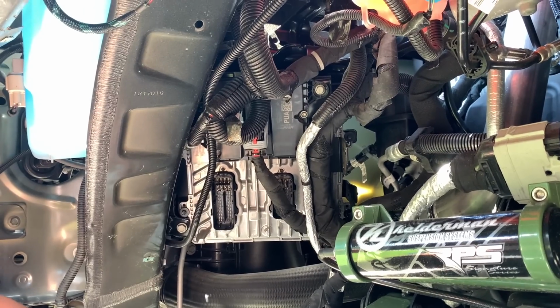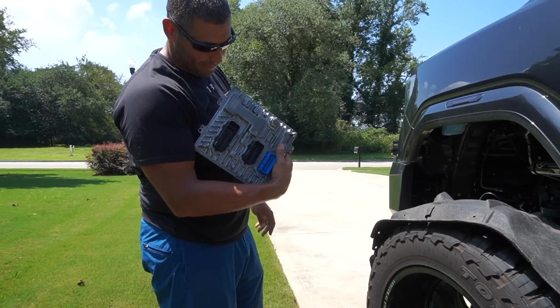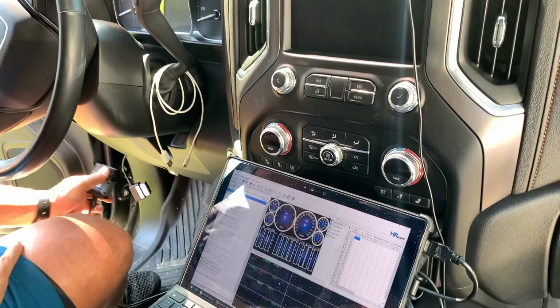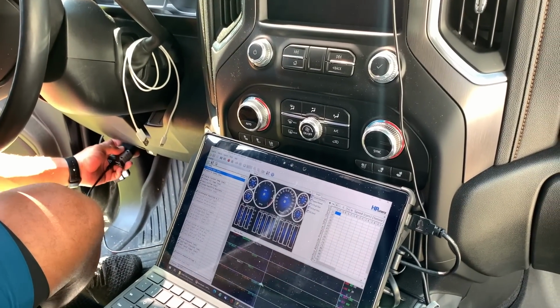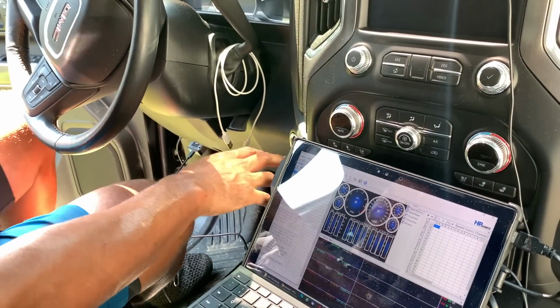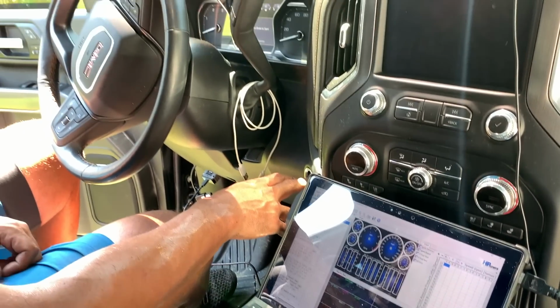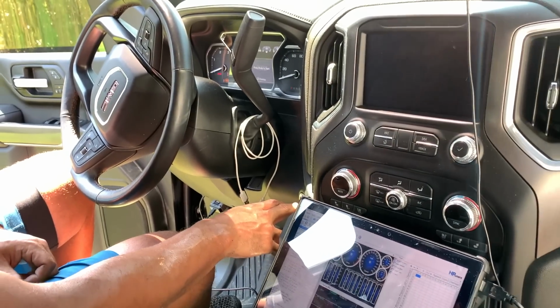You also have to buy credits and the MPVI2 from HP Tuners. Credits are roughly about $400. The MPVI2 is about $300, I think. So let's say $700 plus the tunes. You're looking at $3,000 plus upgrading your ECM, so you're looking at $3,600.